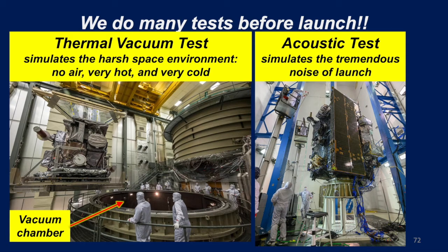We do many tests before we launch to make sure that the spacecraft is working properly. The environment in space and also in launch is very harsh, so we need to make sure that the spacecraft's going to work after it's been exposed to those environments.